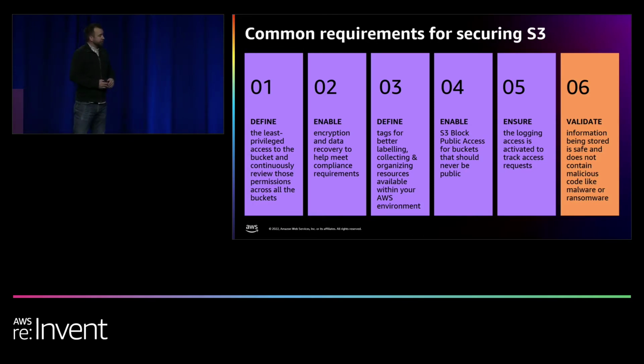So the first point here, it's up to you to make sure that you configure access rights for your S3 buckets and objects in S3. That you've defined the least privilege that your applications need when they access your objects. It's up to you to turn on those security controls, turn on encryption. It's up to you to make sure that every one of your buckets is following your company's governance policy. And for pretty much everyone, encryption is a must.